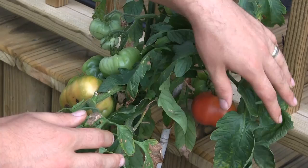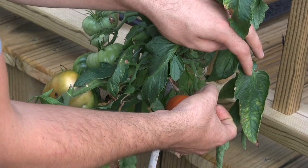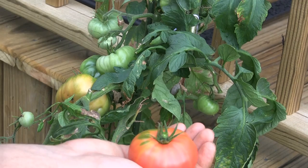So here is the Giant Crimson tomato. Now, it doesn't look too giant, I get it. It's one of those things that tomatoes don't always have to be true to their name in order to be beautiful. Obviously, they will get a little bit larger, but I think the average size of this is right around a pound, 8 ounces to a pound.